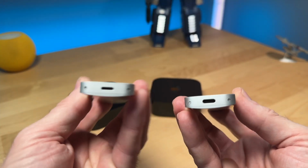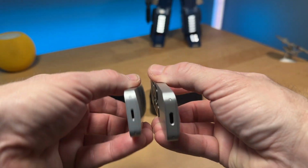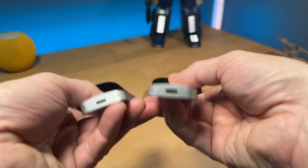Now, the remote has stayed the same except USB-C on the bottom, which might be a problem. If you're somebody that's coming from an iPhone or an iPad that's still using Lightning, you may not have any USB-Cs around the house, and there's not one included in the box. Other than that, everything else about the remote's the same as the 2021 model.